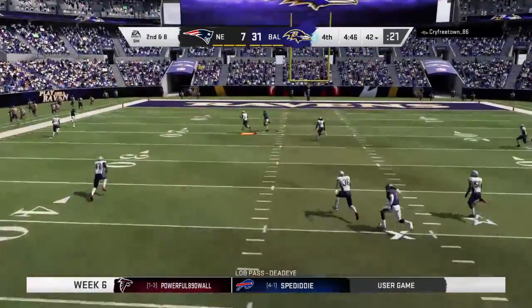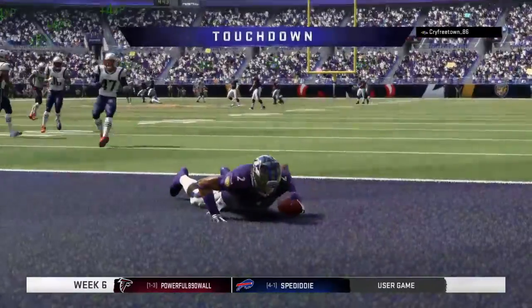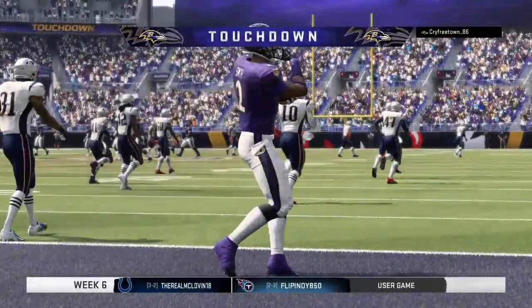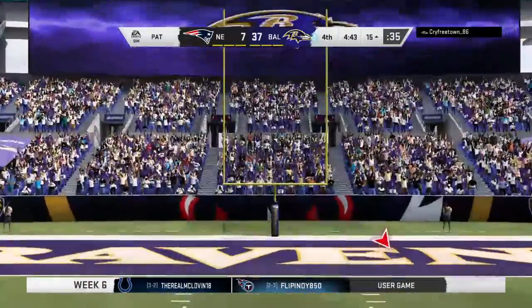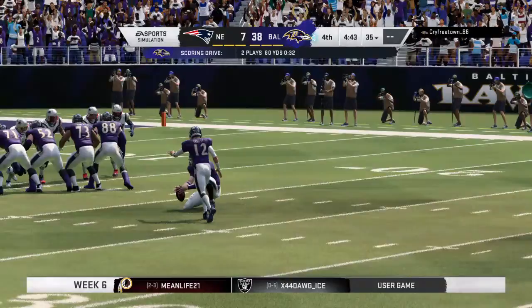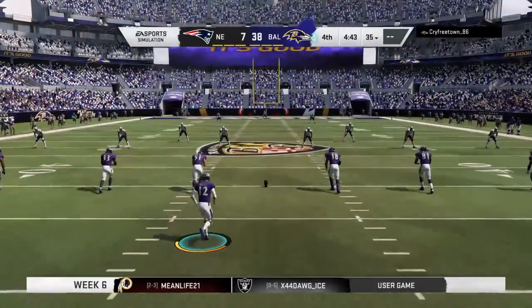Looking here for Smith downfield. And this is taken in at the 5. And all the way in for a Ravens touchdown. A big play there, his 2nd touchdown on the season, as his guys continue to put this one out of reach. Extra point by Badgley, up and good. And that will extend this big lead.